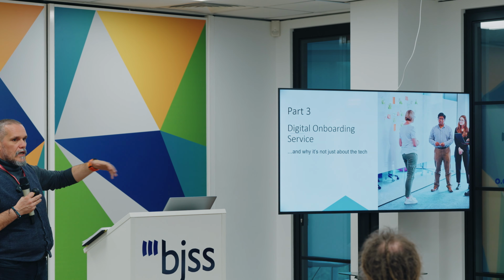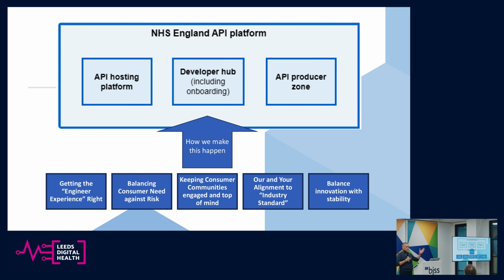Now, most of you will know that I've been in and around healthcare integration for quite a long time. I'm kind of poacher turned gamekeeper to some extent. I used to work at EMIS in the early days of spine and external interface specifications and MIMS and spreadsheets and assurance processes. And if I take my working hats off, I can see a key difference in the way that NHS England is approaching this.